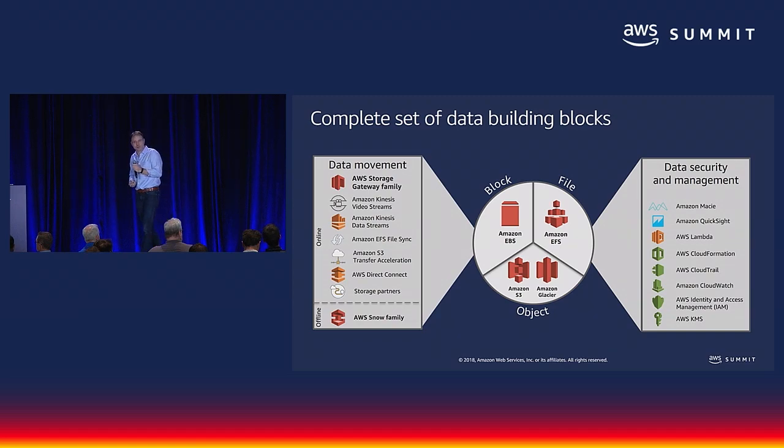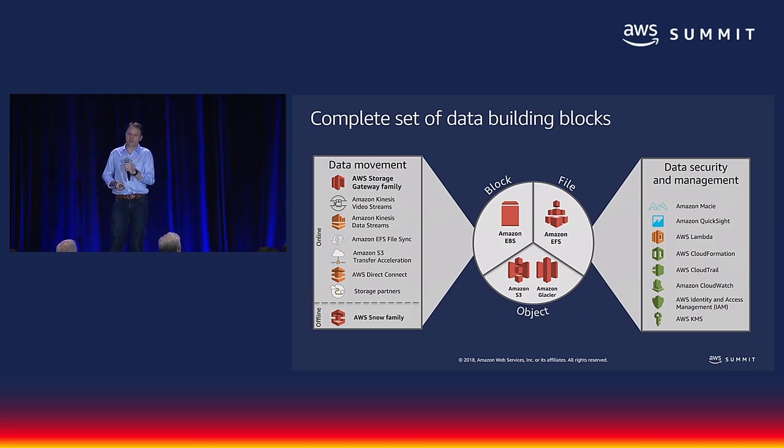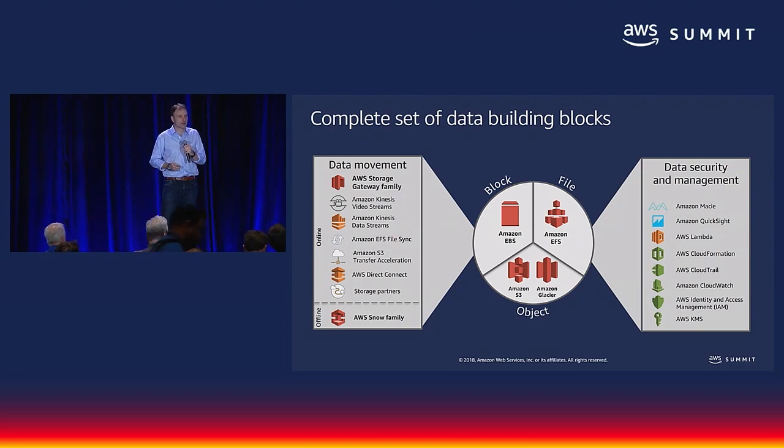EBS provides you block storage within the AWS platform, within EC2. And the latest addition to this core storage portfolio, EFS, providing you file storage in the cloud. On the left-hand side, we look at our data transfer services. We're going to talk about Storage Gateway, the one at the top of that stack there. We have other storage services, other transfer services that allow you to get data in.